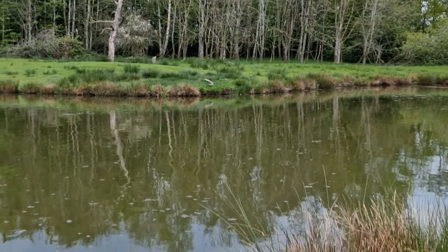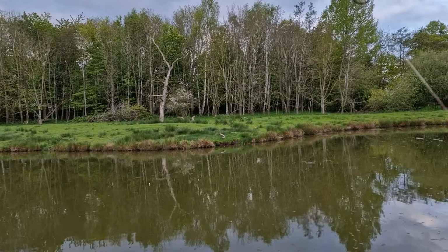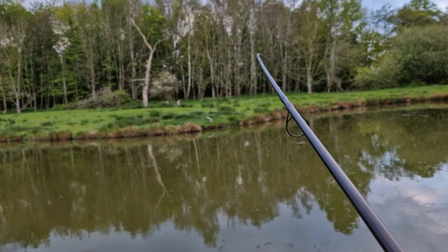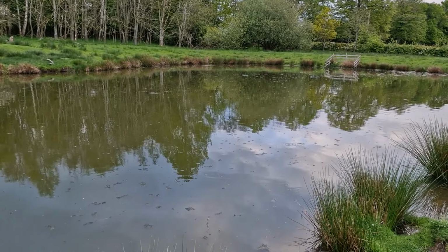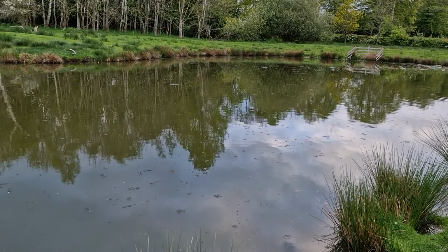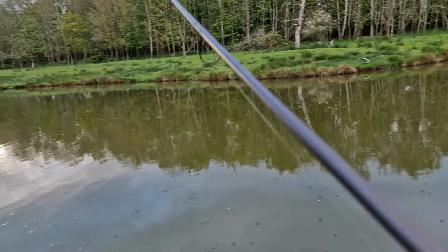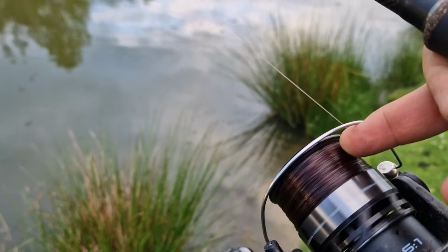What we'd like to see though is them reels scream off, won't we? That's what we want to see. So no sooner had I finished that piece than the right hand rod has just a couple of beeps, and I was straight on it because the fish came towards me, so it was a tiny lift on the alarm. But hopefully we can get the first carp on the bank.